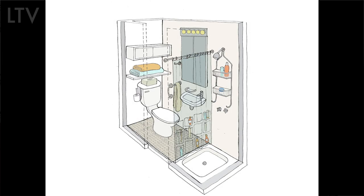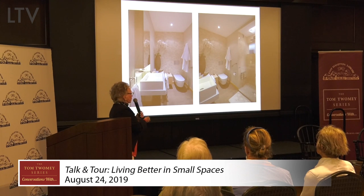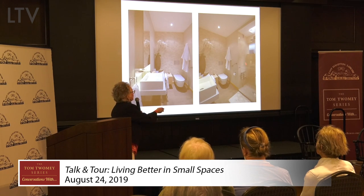Another idea is a bathroom. And this is my Cape Town apartment today. A lot of these are my own spaces, where we didn't have a shower. So I took a closet and took off the doors and installed a shower with a glass door, which makes it look much bigger than the space itself.